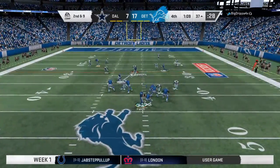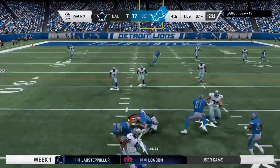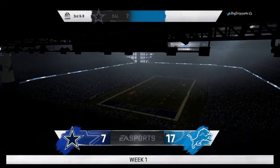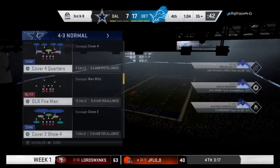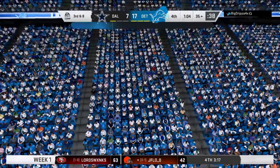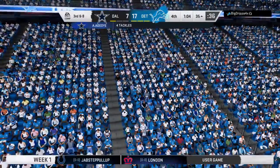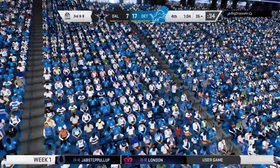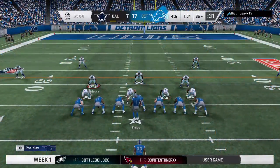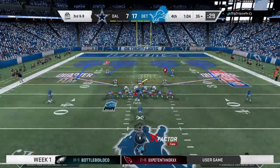Now it looks like he'll throw here. Open man, Higbee, the tight end. And he'll go down here at the 35-yard line. The Cowboys going to use their second timeout now as it comes with 1:04 left to go in the game. So third down, they need to get to the 28 for a first.